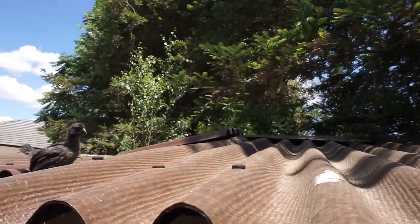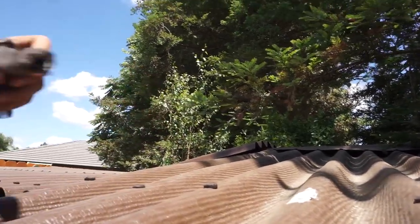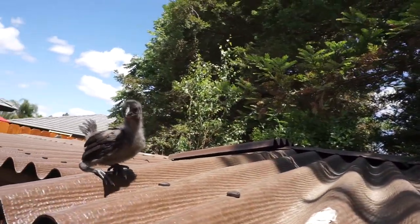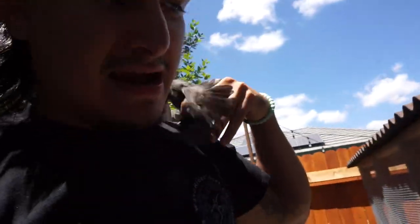Oh, look who just flew up there. Gotta be careful with this one. He loves to fly for some reason. I don't know if I'm gonna have to clip his wings. There's a way to do that safely, without hurting them. So that's the next thing I gotta look into, is if these guys fly, because some of them don't really fly. Oh, look at him. All right, buddy, you can't stay up there.